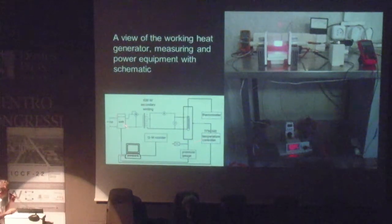He has a power monitor here. This is the actual setup you see with the ammeters and voltmeters and so forth. You've got a power watt meter down here, and this is a temperature controller, Variac, and so forth. You can look at this in your own time, and it's in the paper.